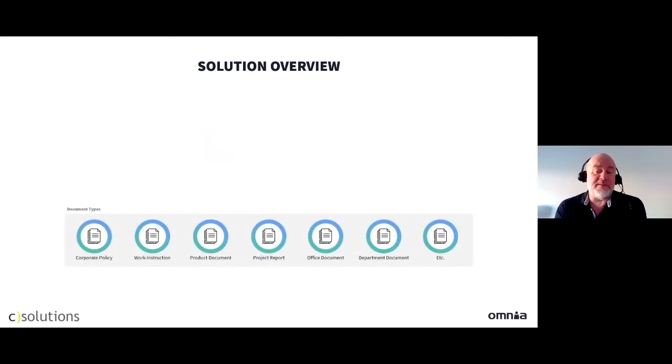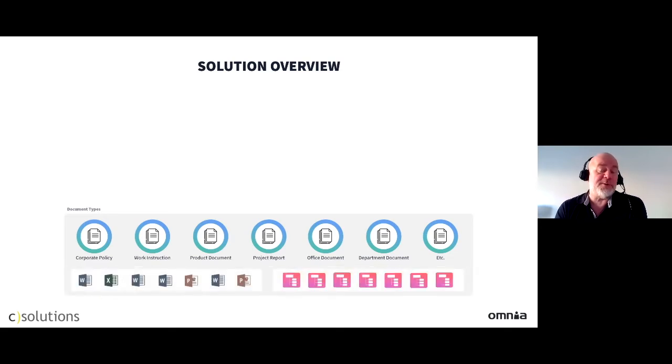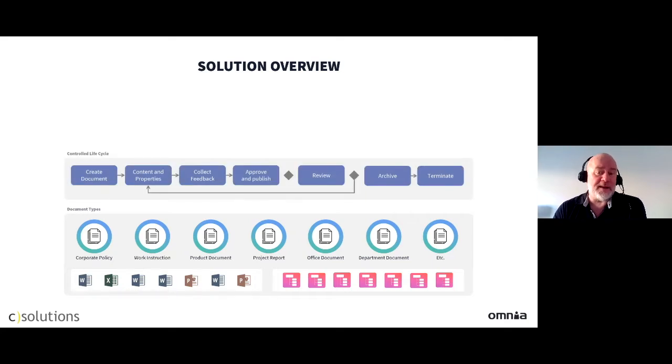When we have done that activity, we will come out with a number of defined document types. For each of the document types, we have also stated what templates we need for producing these documents, and what metadata or properties should go onto these documents. We have also defined the life cycle. So from creation, working with the document, and then perhaps getting some feedback from colleagues, getting the document approved, making the document published and available for colleagues, perhaps doing a review after a year, perhaps having some archiving guidelines and so forth. So this can be a document that lives for several years and several editions before it's perhaps archived or terminated.